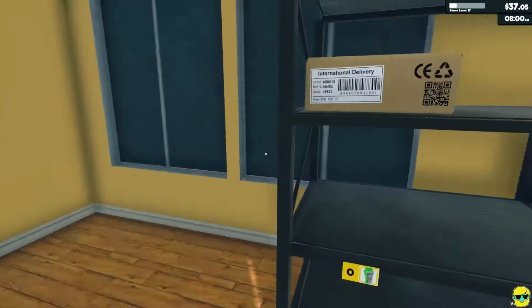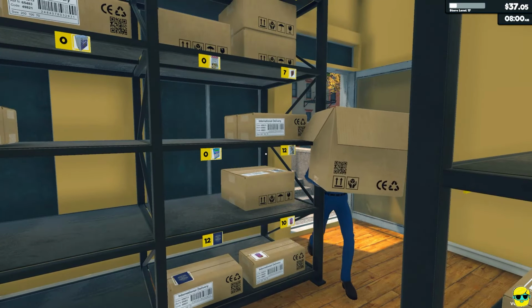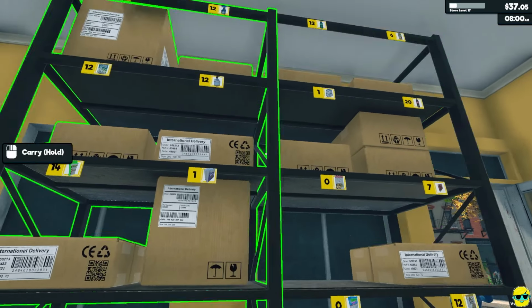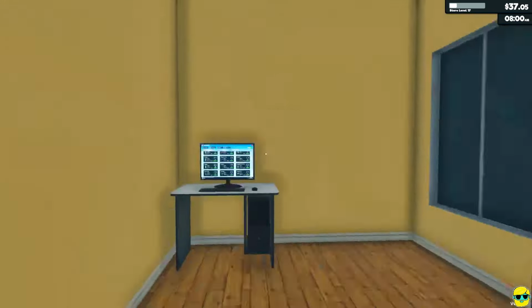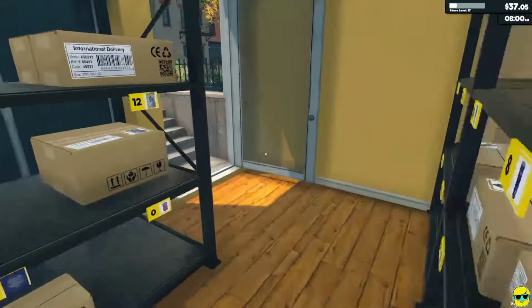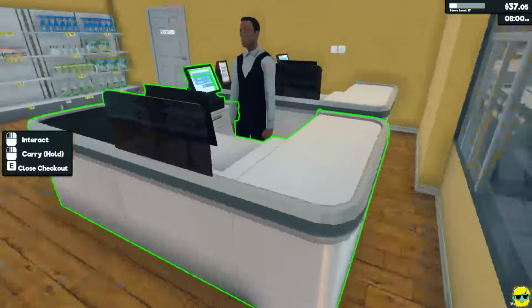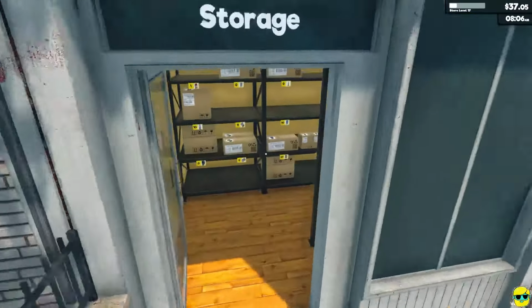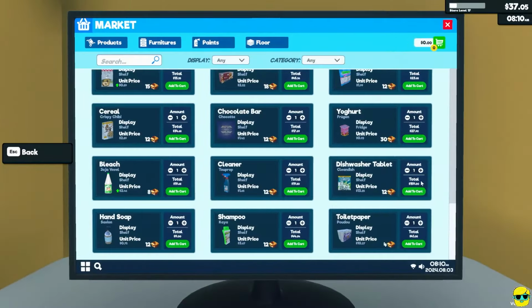All right, wonderful. We are out of candy. We're out of Bon Papa. And we're out of Muscle Milk. But I have no money, so it doesn't really matter. We gotta open. I will buy candy because we're out of that completely.